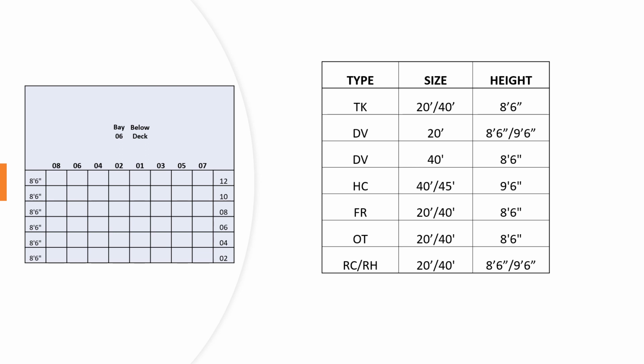feet 6 inches container there, then the top tier is going to be 7 feet 6 inches, and so you will lose a slot every time you put an I cube in any of these rows. So whenever you're stowing, to maximize space, it is best to consolidate your I cubes. Bear that in mind.